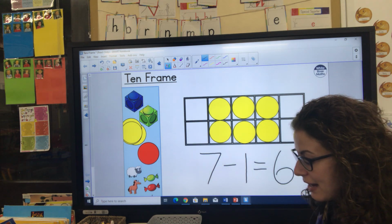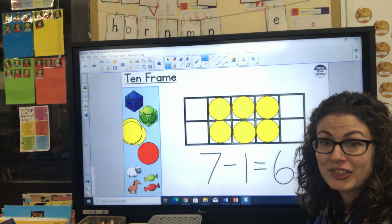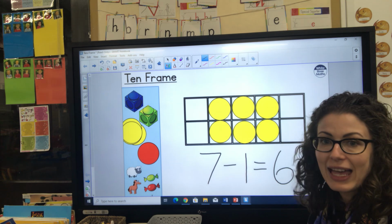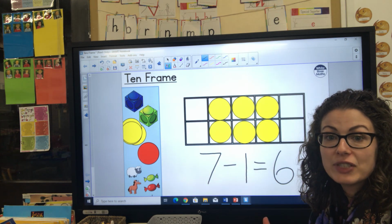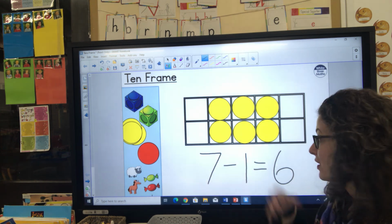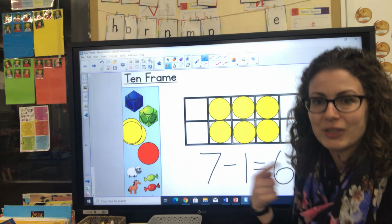Super. Now, mums and dads, you don't need a tens frame like this. It's just easier for me to show you. Pasta shapes, you could use bears you have at home, anything you have 10 of, and just take one away. You could record the number sentence like I am and ask the children to read it. And if you notice, I use different language every time.